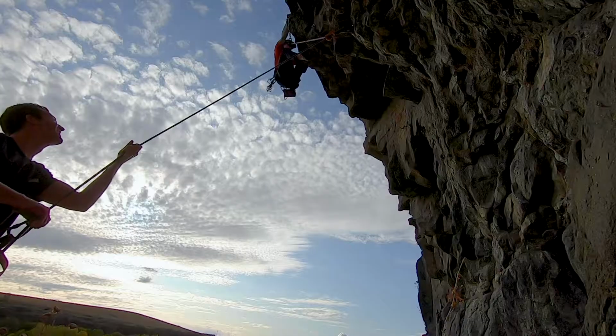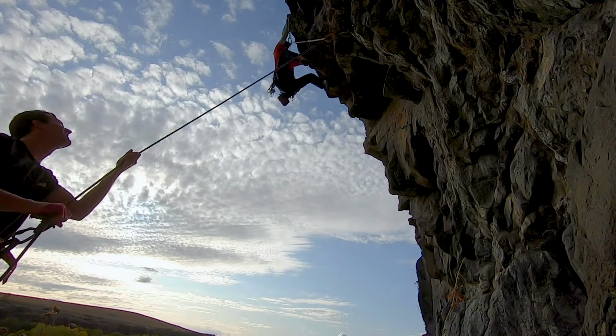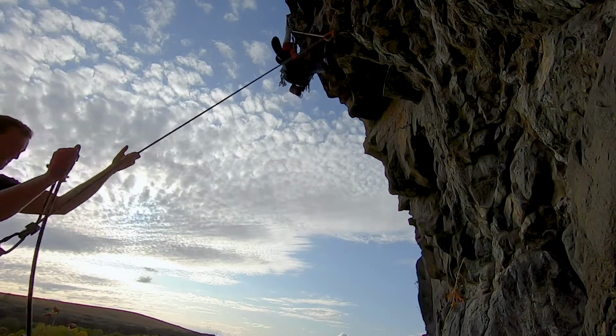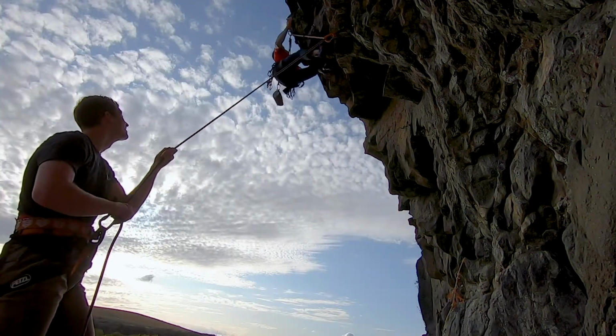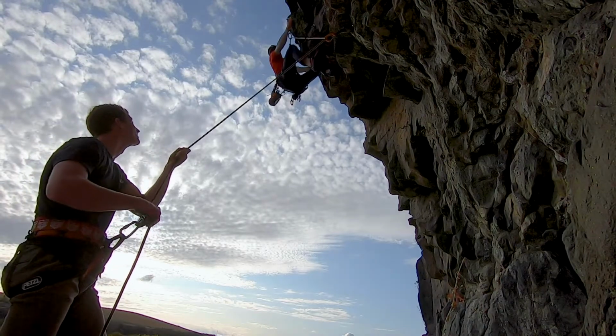keeping you tight when you feel like you're gonna fall, or when he feels like you're gonna fall, telling you where you can go. On this climb, he can't help you where you're going because it's not visible from the ground. You have to make your own path. But constant communication is necessary.